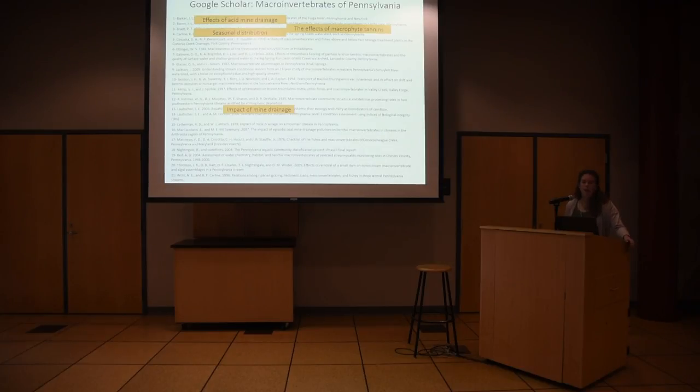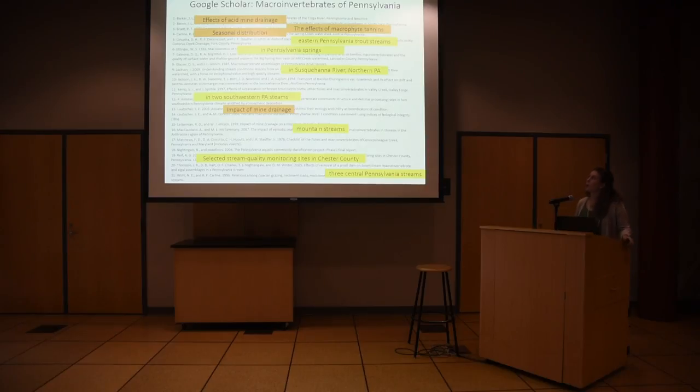The first is, what is the effect that something has on aquatic macroinvertebrates? So, the effect of acid mine drainage, the effects of macrophyte tannins, the effect of seasonal distribution, or it's location specific. So, macroinvertebrates of eastern Pennsylvania trout streams, in Pennsylvania springs, it's habitat specific, in the Susquehanna River, three Pennsylvania streams. We're not getting a picture of the diversity of macroinvertebrates across Pennsylvania as a whole.